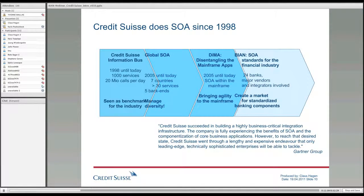But to some degree, we see BIAN as the natural extension of this strategy, as a natural next step in the evolution of service-oriented architecture, because we're now going beyond the company internal rules and standards and try to apply service-oriented architecture beyond our own systems and hope for big benefits of this. I will talk about this 2 or 3 slides later.